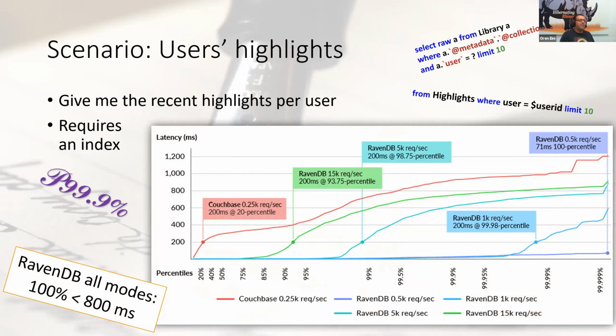So this is the first thing. The idea here is that this is the RQL query. This is the query using the Couchbase syntax. So for this collection, use the limit, use the equal this, and the same thing in here. And this is basically give me the recent highlights per user. This is an operation that requires that we use an index.